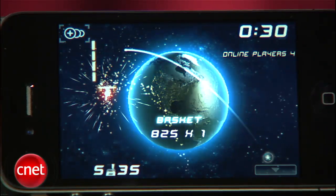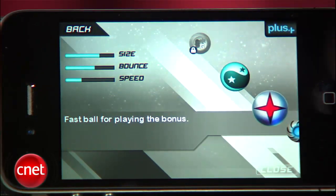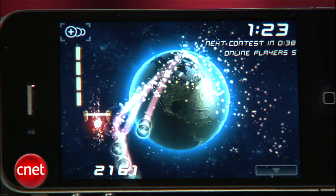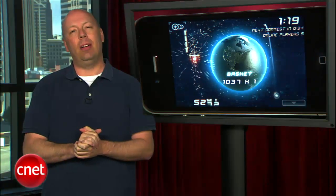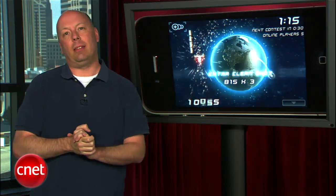As you progress, you'll be able to unlock and experiment with different balls with unique properties to see what works best for you. Best of all, you can play online against other players in a 1.5-minute long shootout to see who gets the high score. Stardunk has no actual slam dunks, but it's definitely fun and a steal at 99 cents.